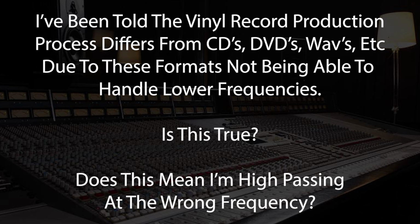I've been told the vinyl record production process differs from CDs, MP3s, waves, etc. due to these formats being able to handle much lower frequencies than vinyl records can. Is this true? And if so, does that mean that I'm high passing at the wrong frequency? I usually high pass my bass guitar and my mix bus at around 30 Hertz with a pretty aggressive slope.